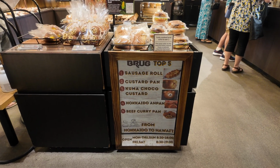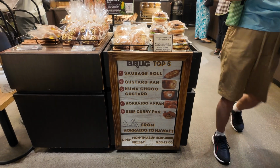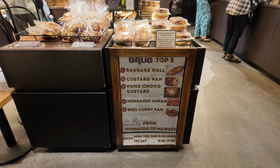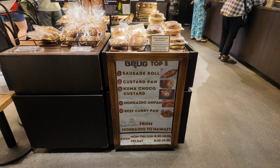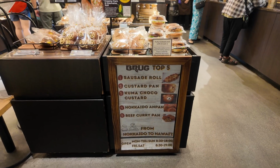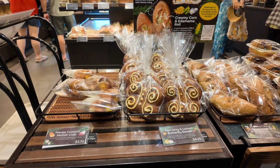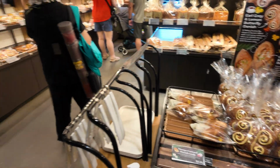So their top 5 is the sausage roll, the custard pon, kuma chocolate custard, kuma is bear in Japanese, Hokkaido ampang, which has red bean in it, and a beef curry pon, so like a little almost curry pastry, sort of. So good to know. This looks kind of good too. Earl Grey and lemon butterfly Danish, mango custard hermit crab. Everything is so cute.